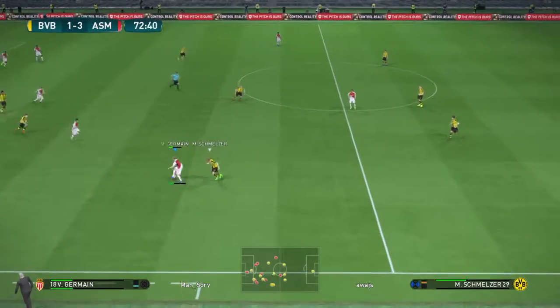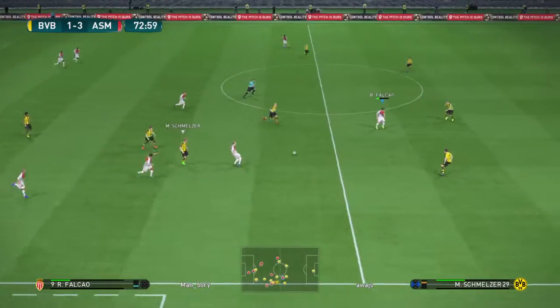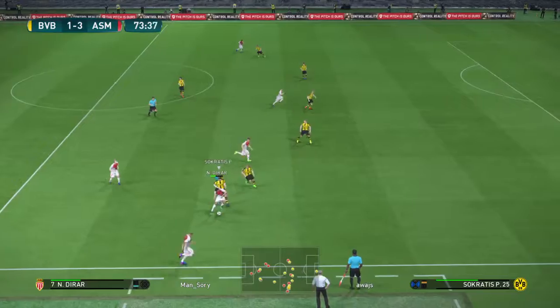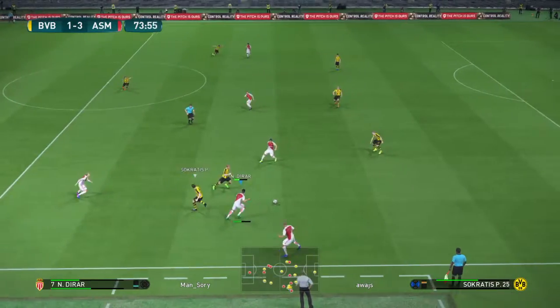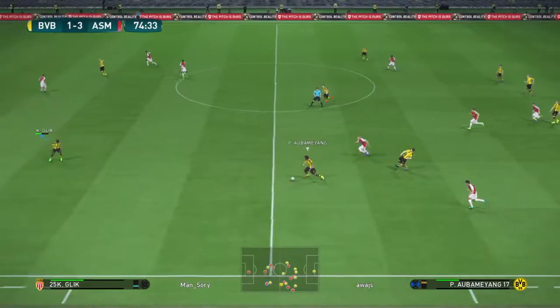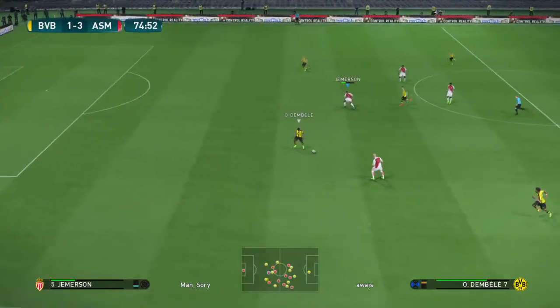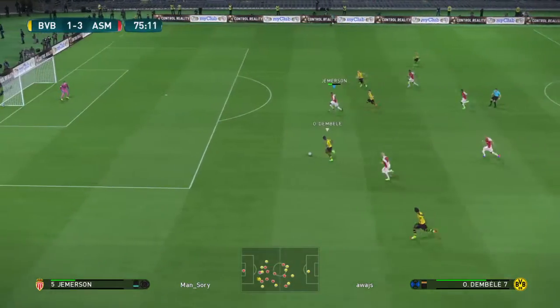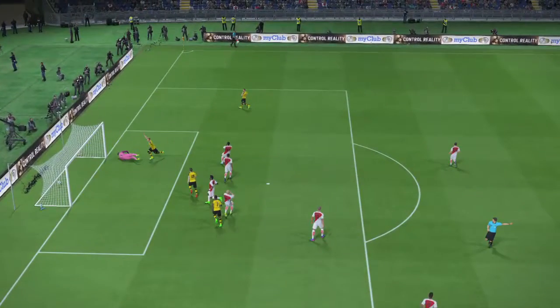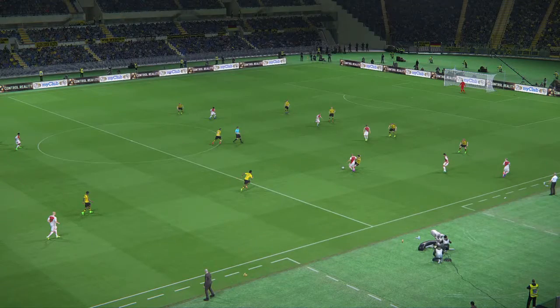Spoon forward. Dira. Falcao. Now it's Dira. Dira tried to play it through. The idea was good though, Peter, and I like the run that triggered the pass, but the quality was the problem. And in it goes!